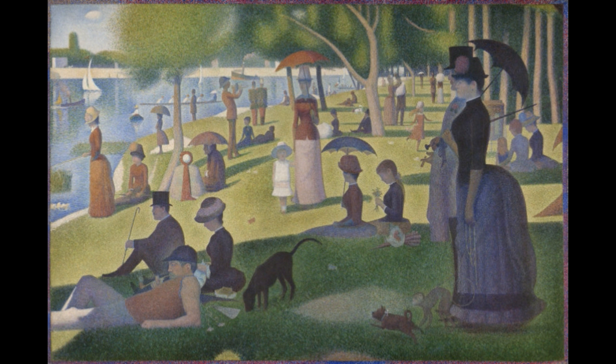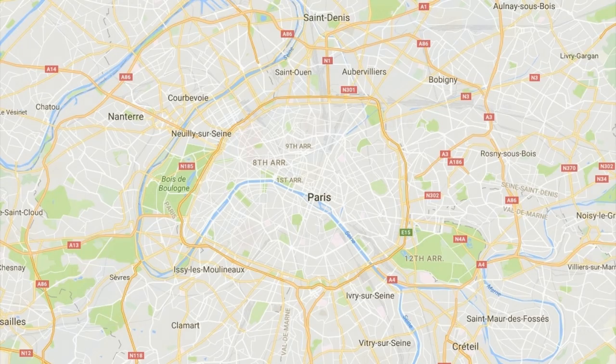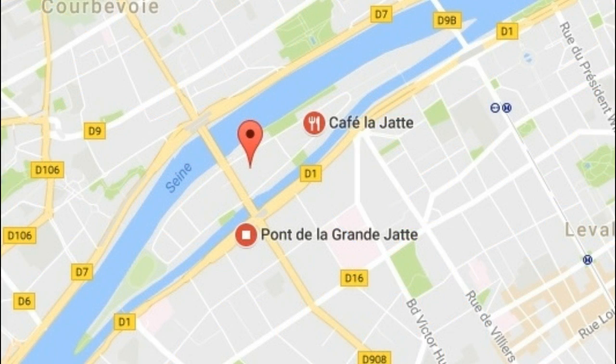In this painting, Seurat depicted multiple people relaxing and animals playing in what seems to be a park bordering water. As the title explains, it actually concerns the island of La Grande Jatte, which is located in Paris, in the river the Seine.